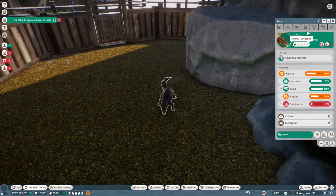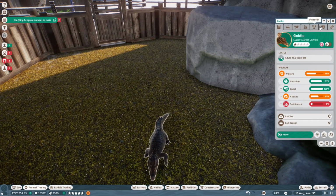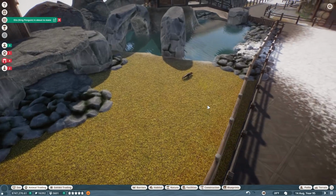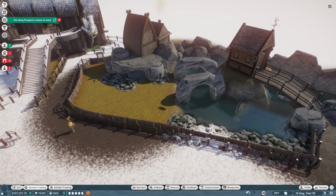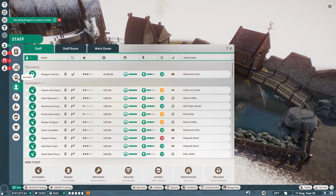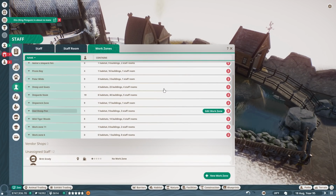Yes! All right, and then this is going to be Goldie. I love it, Doubloon and Goldie. So they're going to make their home over here. Hopefully they can't escape and we can make them very happy. Let's make sure that a keeper is assigned to watching over them ASAP. We need these work zones. We need the Pirate Bay work zone.